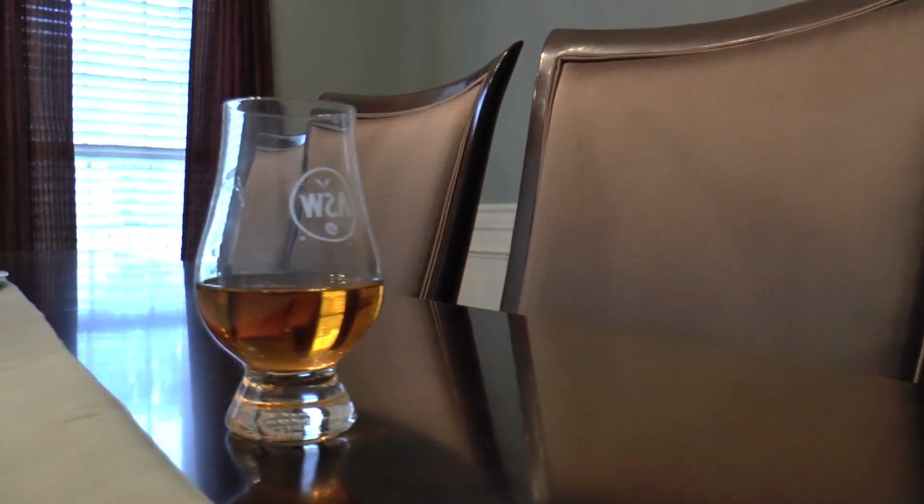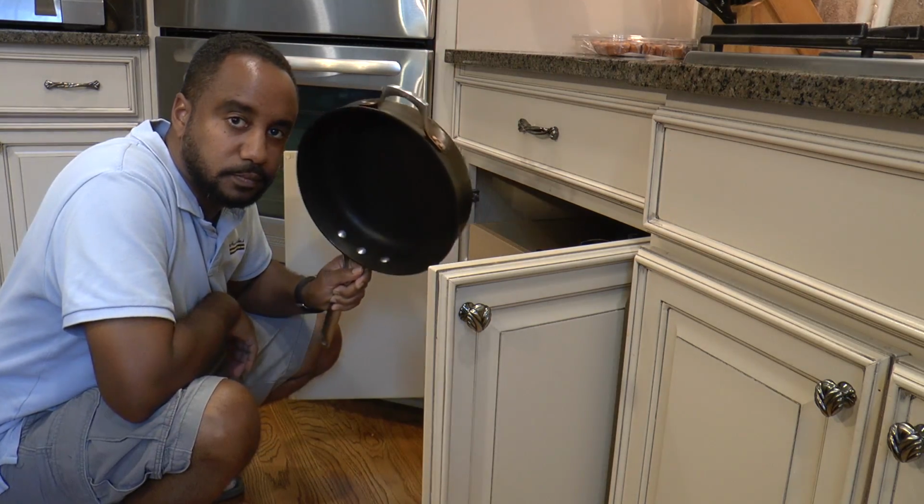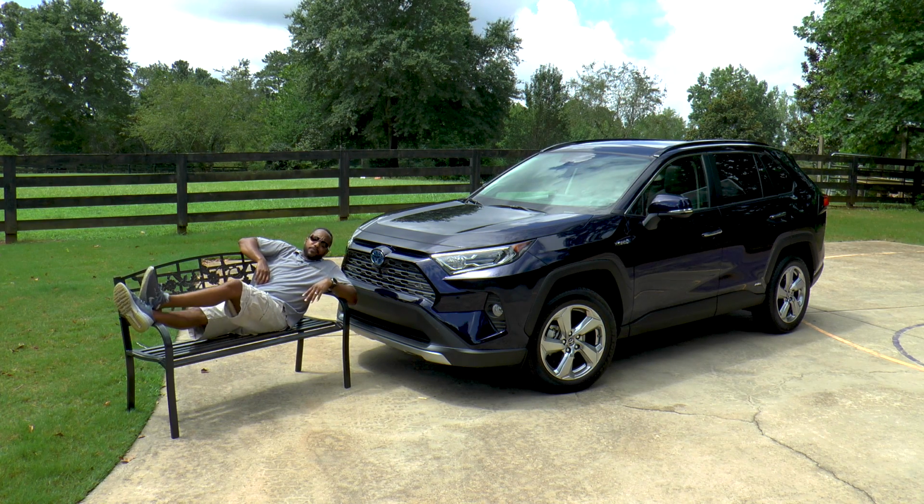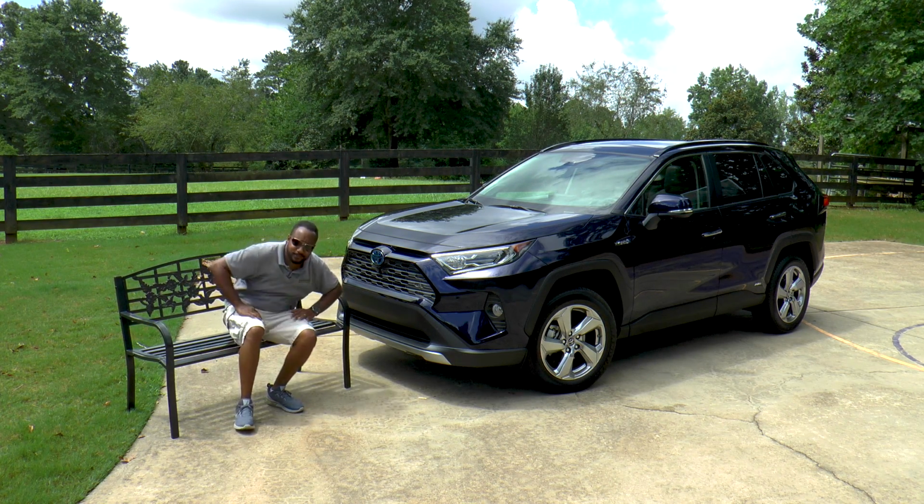There aren't many things that get better with age. Well, that is except for certain alcohol, a cast iron skillet, and maybe jeans. And, oh yeah, quite a few products from the auto industry, such as this.